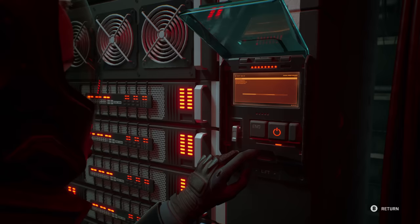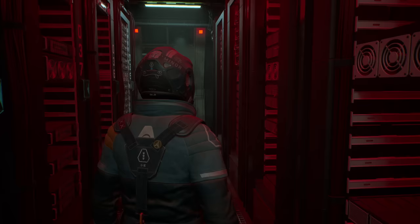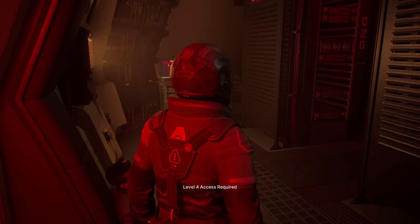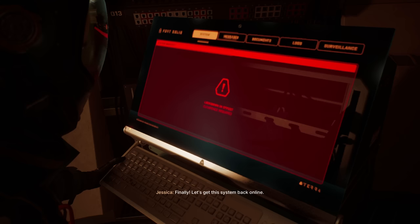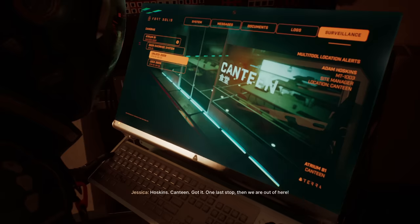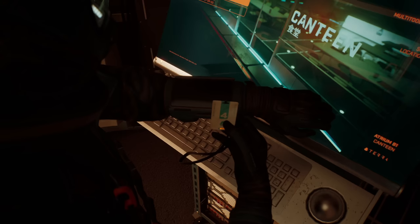Did we do it, Jess? Let's have a look. The power's still on, so maybe that's a good sign. There we go. We got access to the door now? No. Access required. Over to this thing. And then we shut the power down. There we go. Finally! Let's get the system back online. At least the system reset. I just need access. Who has it? Hoskins, canteen. Got it. One last stop and then we're out of here. Oh, there we go. There's the level 4 access.